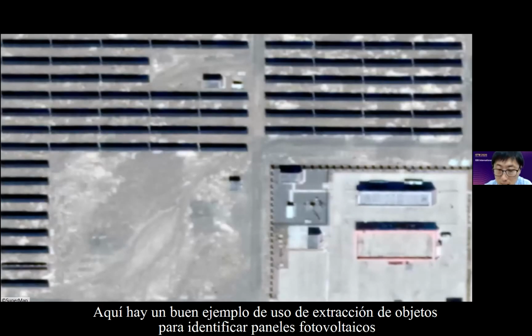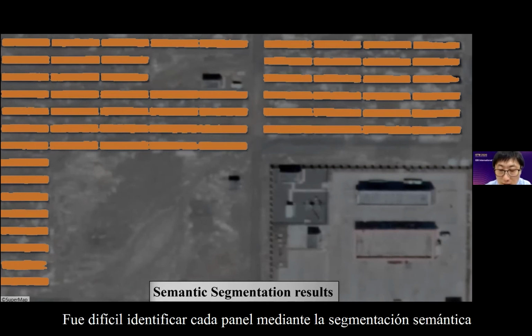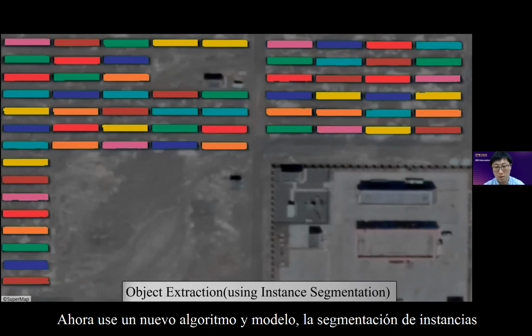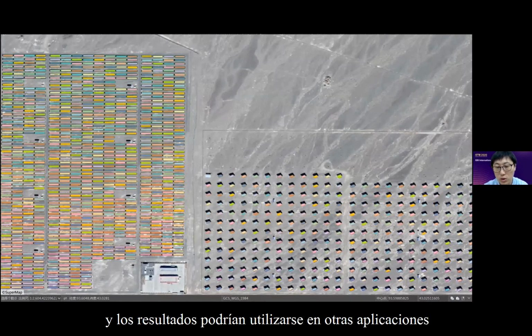Okay, let's check out this example. Here's a good example of using object extraction to identify photovoltaic panels. As we see in this picture, due to the low image resolution, it was hard to identify each panel using the semantic segmentation method. But now, with the new algorithm and model, the instance segmentation, the outlines of all the photovoltaic panels are well extracted, and the results could be used in further applications.